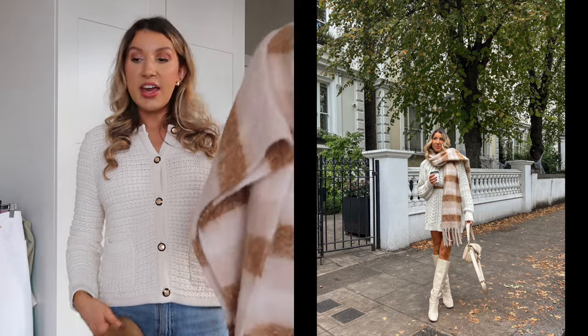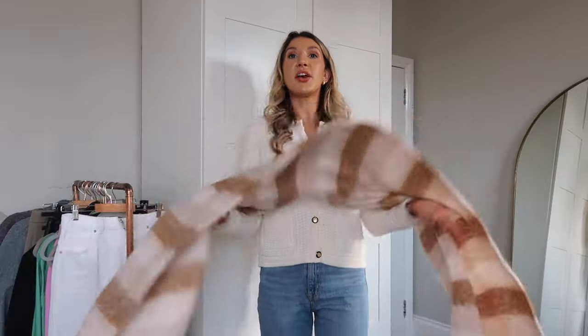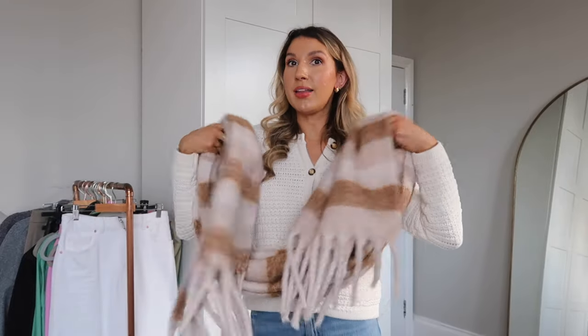And then I also have this one, which is a mix of neutral shades. Love this. Also, it doubles up. If you're going to the cinema, take this with you, and it's like a personal blanket.